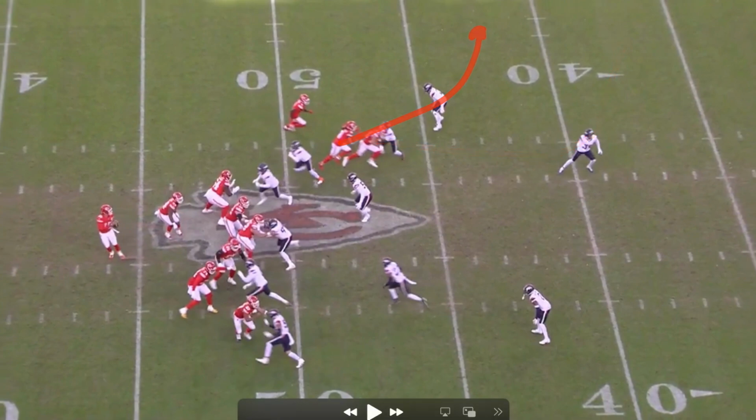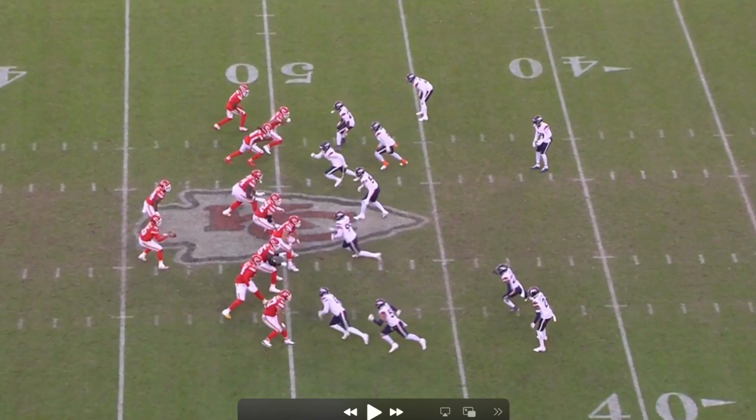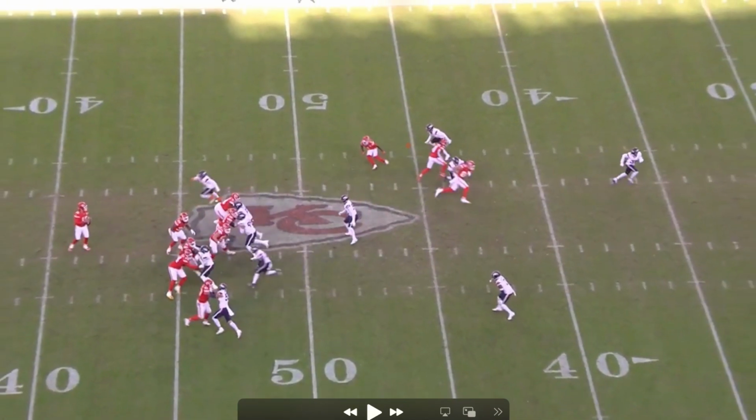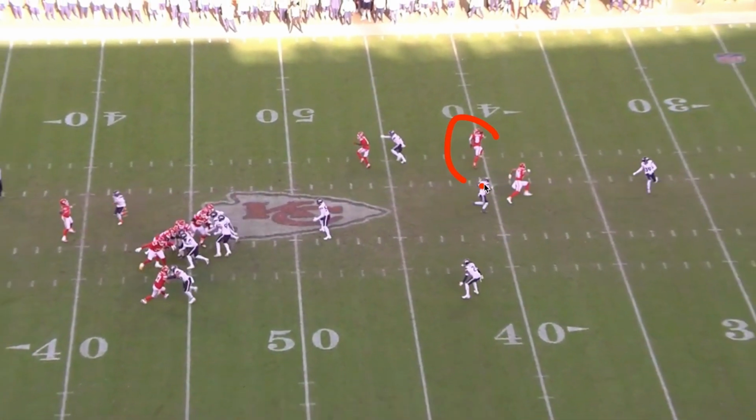And the Broncos, I think, get confused here on who is picking up DeAndre Hopkins, how they're going to handle the split out of the bunch. It's clear that we've got you here on Worthy, but both of these 2 defenders think that they're taking Justin Watson. The over-the-top guy is mirroring him, the underneath guy jams him, and Hopkins just slips through completely uncovered, wide open.